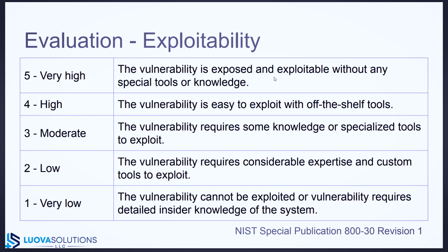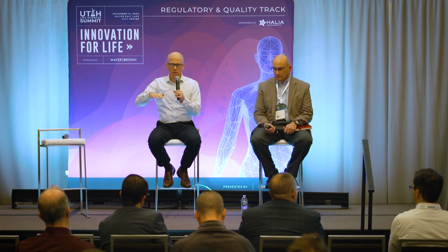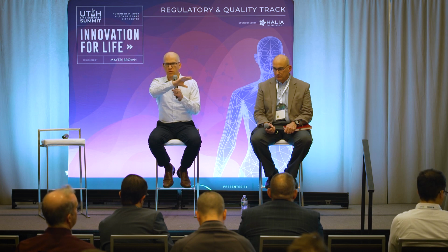So the very high is that anybody could come in and exploit a vulnerability with very little knowledge in order to figure it out. And then as you go down the list, you need more and more sophisticated tools and more knowledge in order to exploit a specific vulnerability. So a 1, very low, is that the only person that can exploit it is someone that actually built the device, a disgruntled employee who has left and is trying to figure it out later on. All right, next slide.